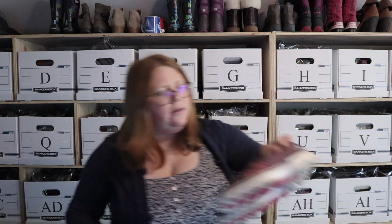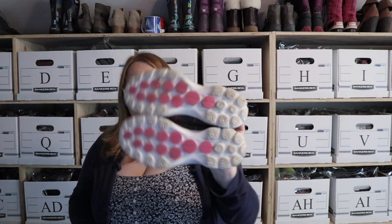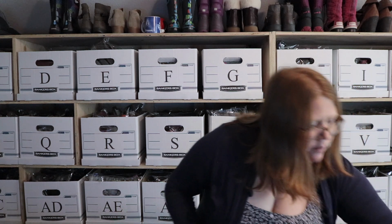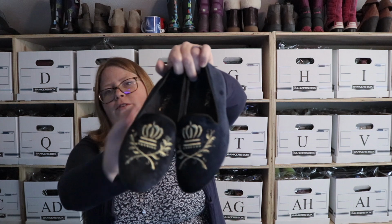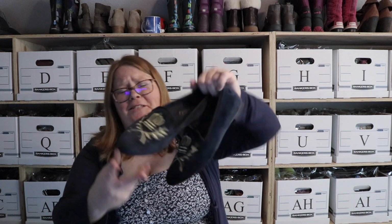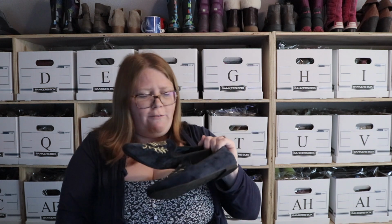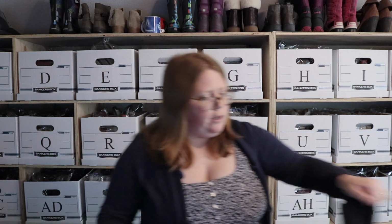Alright. Next up is another pair of just Skechers, like sneaker flats. Pretty good shape. Women's size 8, and yeah, I think I'll get $25 to $30 on those. Right, these are some women's Bionic. They're like a velvet loafer, and they have this embroidered crest or something on them. So Bionic always does well for me. At the very least, I'll get $35. I think I can get closer to $40, maybe even a little over $40 on those guys.